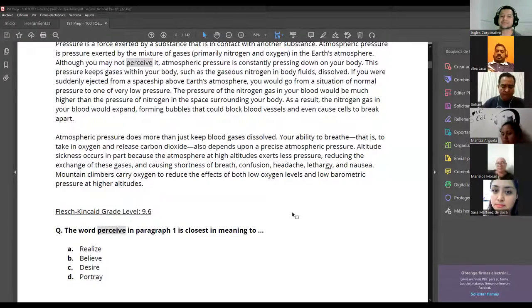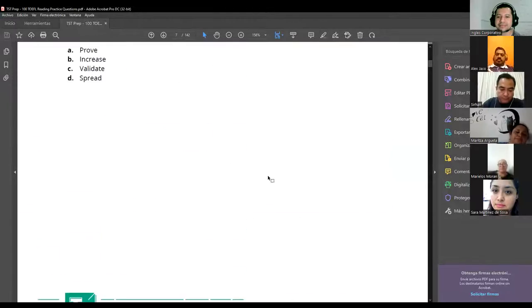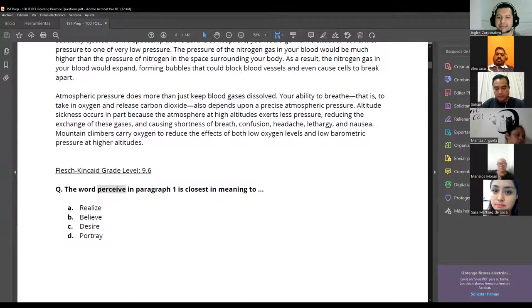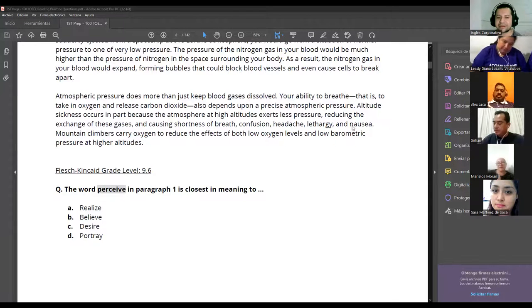Okay, I have it now. Sorry for the long waiting. Okay, so this is the one, right? So this is the second one, type of pressure, yes. So everybody was saying perceive is the answer, right? Or which one is the answer? Letter A, right? Letter A is correct. Exactly. Type of pressure is letter A because it's closest in meaning to perceive in this situation.